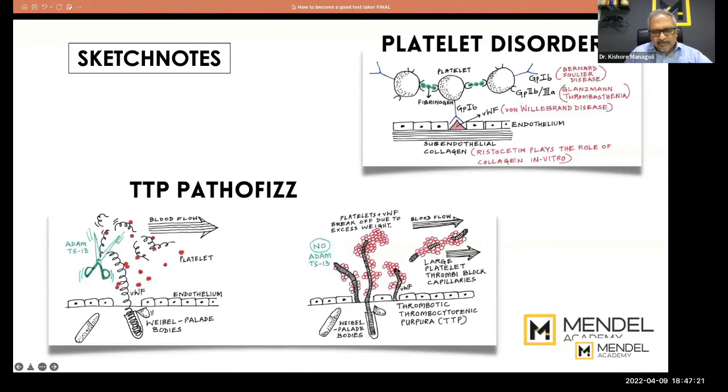This is the pathophysiology of TTP, where this molecular scissors, ADAMTS13, is absent. So what happens is the von Willebrand factor just accumulates and it is loaded with platelets. So it becomes heavy, it breaks and starts floating in the blood. Blood becomes viscous and thrombosis occurs, and all the complications of thrombosis then take place. That is why it is called thrombotic, and it is called thrombocytopenic because all the platelets are consumed by this von Willebrand factor, and it will have a manifestation in the form of purpuric spots.